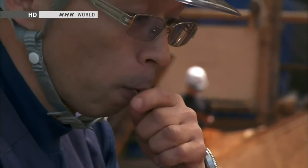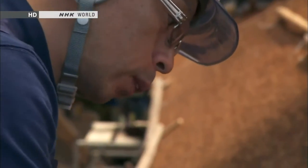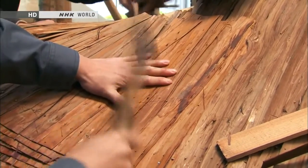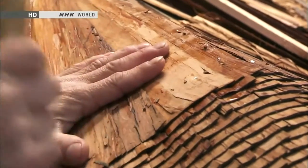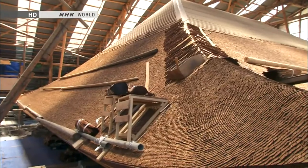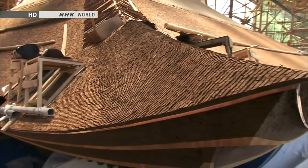The thatcher puts 20 to 30 pegs in his mouth at a time and turns them to point in the same direction. One at a time, he spits them out and pounds them in using a special hammer. This skill requires years to refine. Layer upon layer, the elegantly contoured roof takes shape.